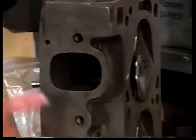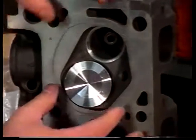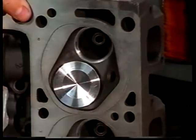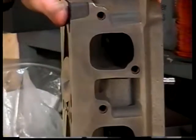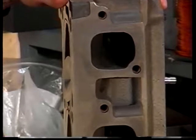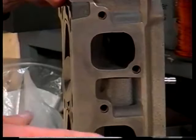They have huge intake ports. They have nice small combustion chambers with centrally located spark plugs. And they have a pretty good exhaust port. Could be better. That was one of their flaws, but nothing we can't deal with.